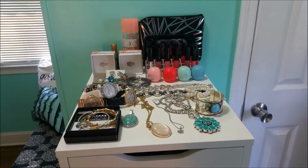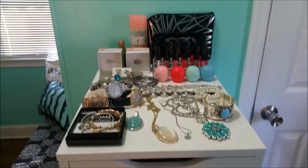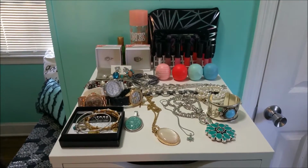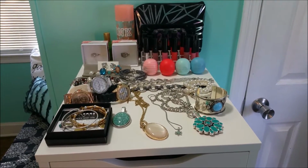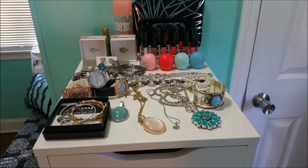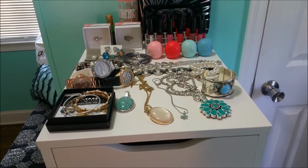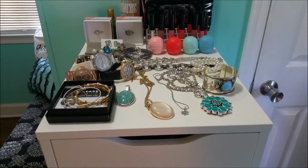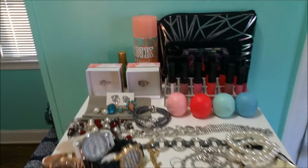Okay, well, first off, this is the top of my Alex 9 drawer. Just ignore it because I've got a whole bunch of jewelry up here because I'm organizing my jewelry and going through it, keeping what I still wear and throwing away what I don't want. So just ignore that for the time being. But we'll start off right here.